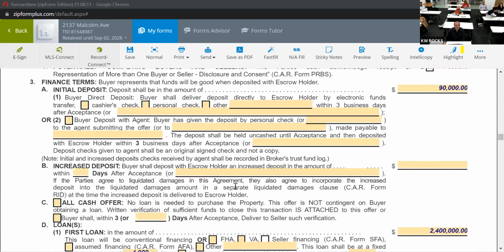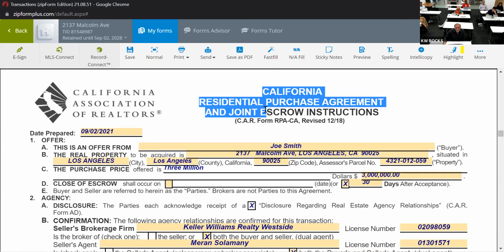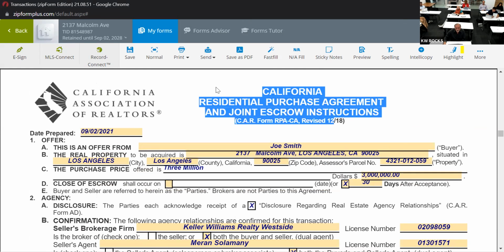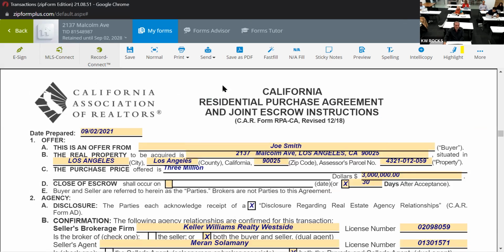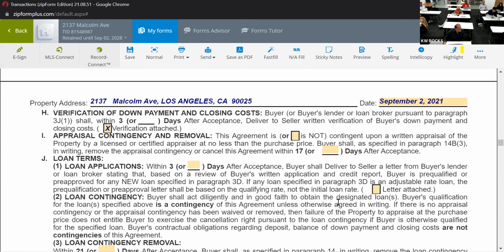If you go back to the top, it says it's a residential purchase agreement and joint escrow instruction. The reason it doesn't say just a purchase agreement is that not only are we negotiating the price, we're also saying who's going to pay for what and how long it's going to be. This way, when you email the purchase contract to the escrow officer, they have a sense of what company is going to be the NHD, who's going to be the title company, who's paying for what. So this is not only a negotiation of price, but also making clear who is responsible for what. That's why there's an instruction clause.